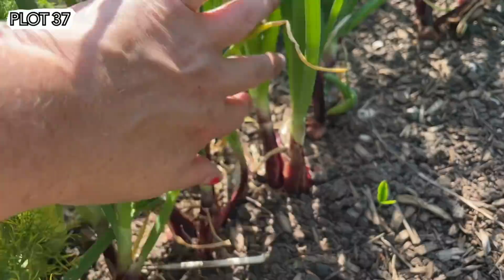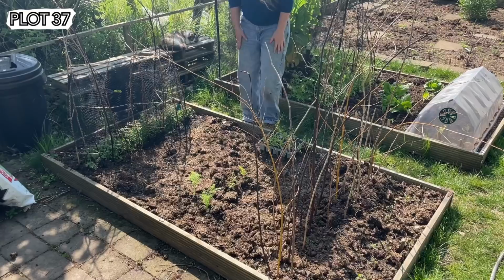Actually, as I'm walking around, I'm just getting excited, like showing you things, which I shouldn't do because I'm going to do a plot tour this week, like Friday. So I'm giving away all the surprises. Yeah, I'll stop. I was just going to show you the gooseberries, but I won't. Now, back down the other end. I'm going to plonk them in here, I think.